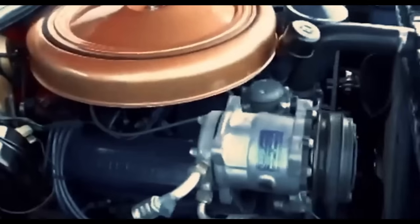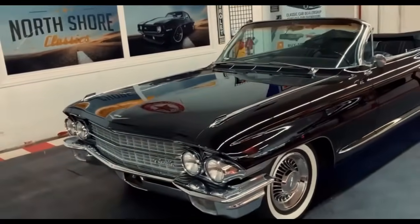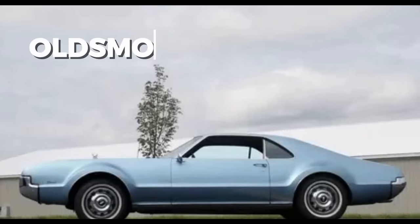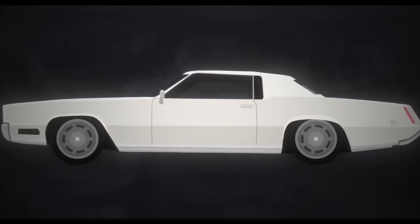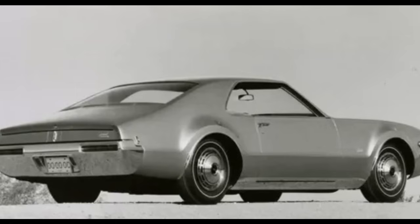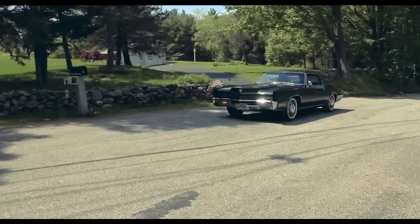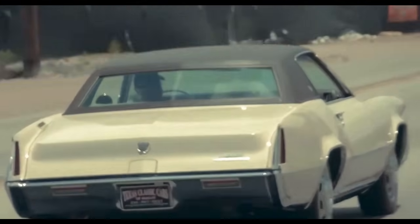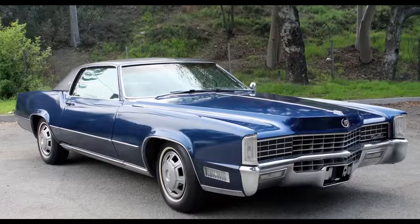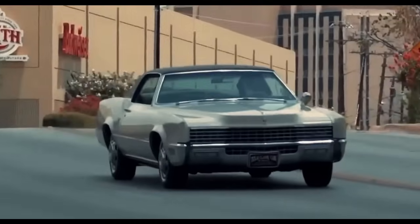Now let's talk about that weird combination. Front-wheel drive and a giant V8 engine. In most big cars of the time, the engine drove the rear wheels. But Cadillac engineers took inspiration from the Oldsmobile Toronado and mounted the V8 sideways. This gave the Eldorado better traction, more interior space, and a lower floor. Perfect for that floaty, luxurious ride Cadillac was known for. It was smooth in the city, confident on the highway, and powerful enough to move over 4,800 pounds of chrome and steel like it was nothing.